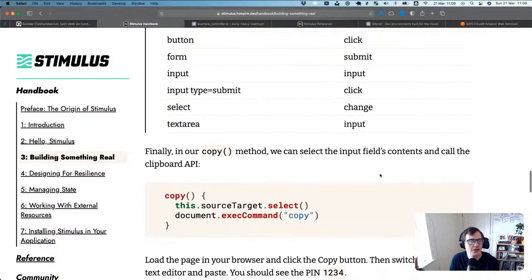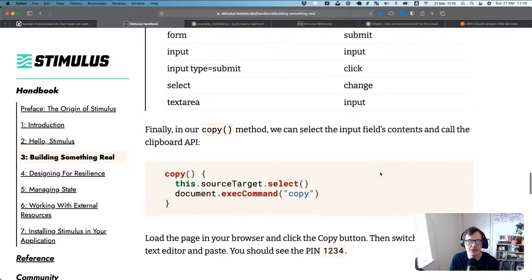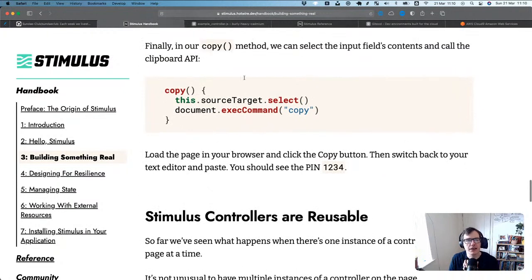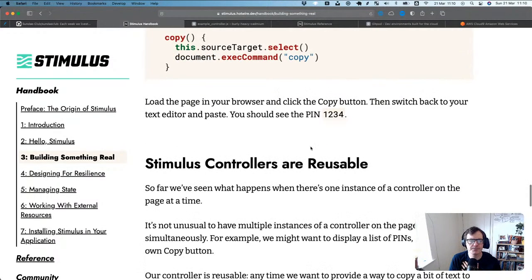Okay. Finally, in our copy method, we can select the input field's contents and call the clipboard API. It's lovely to live in a world where we no longer have 4 paragraphs about IE compatibility, because I remember doing some of this stuff a while ago on an app that supported JavaScript behavior in IE, and there was like 30 more lines of JavaScript just to try and get some sort of equivalent of this running. Load the page in your browser.